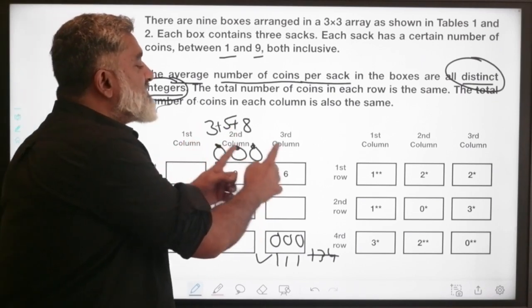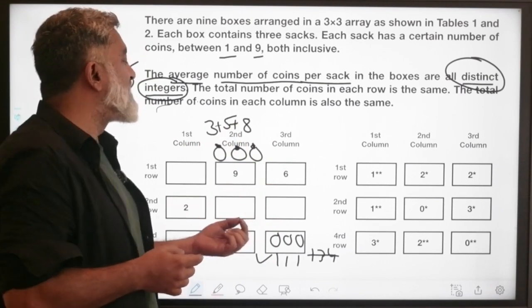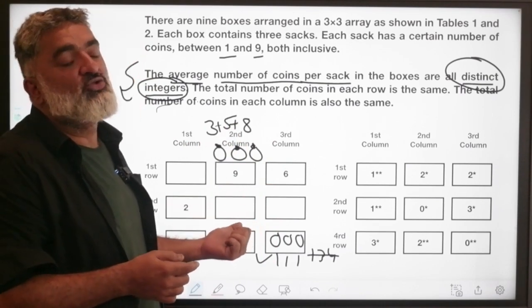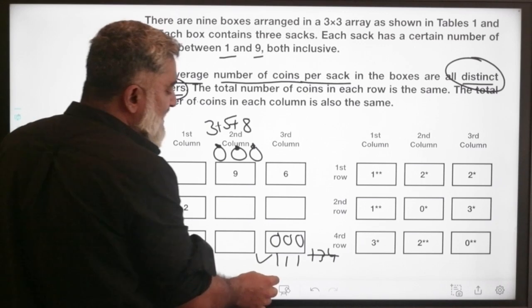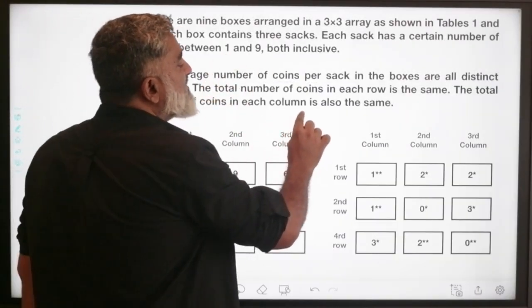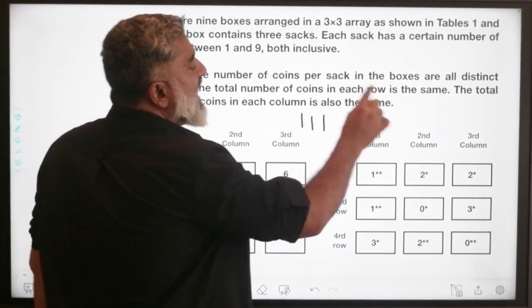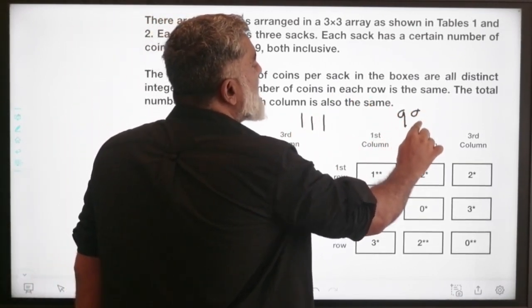That means the sum in each box is going to be unique. It is going to be a multiple of 3 or divisible by 3, but for each box the sum is going to be different. Let's play with this a little more. We can have coins from 1 to 9 both inclusive. So maybe the minimum number of coins would be 1, 1, 1. Each bag has one coin only. And the maximum is going to be 9, 9, 9.